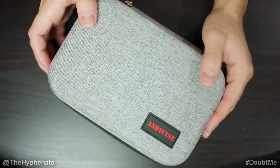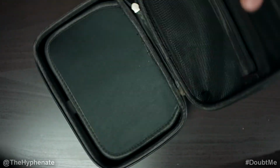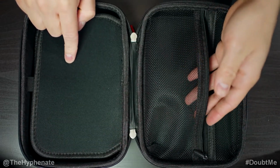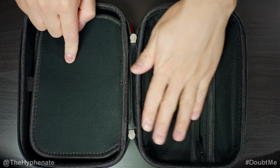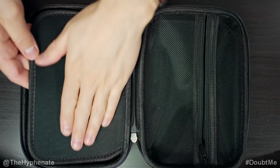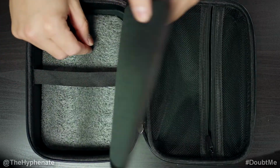Now, another great thing about the C7 package is that it does come with a great case. So you have a case here that not only holds the C7, but also has enough room for all the included accessories. It can literally hold everything in here on this half, and then you have the C7 that can go in here, and it does have this little protective piece here to make sure that the screen doesn't get scratched.